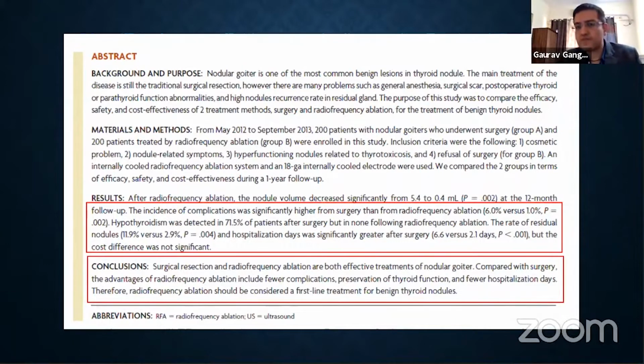Their conclusion from this study was that surgical resection and RFA are equally effective in management of benign nodules or nodular goiter, whereas RFA has a few other advantages: fewer complications, complete preservation of the thyroid function in all patients, and fewer hospitalization days, which does matter in terms of demographics now, when even leave sometimes becomes difficult.